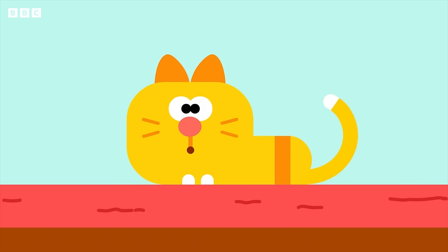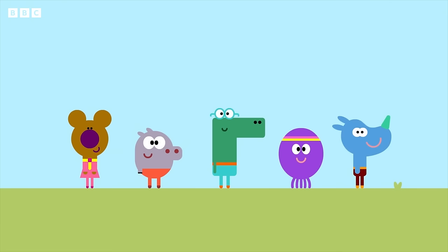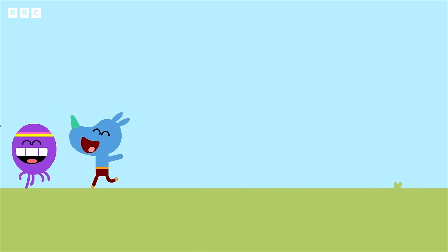And 5. Stay quiet. With these rules in mind, you'll be ready to explore nature, squirrels. Yay!